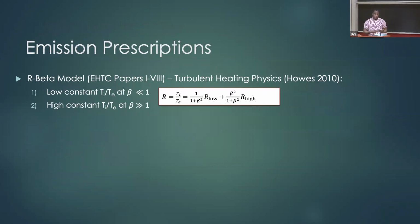And to model what's going on to set emitting particle energies, why don't we consider a turbulent heating model? So the first parametric model we consider is actually going to express the ratio of the ion to electron temperature in terms of the plasma beta. The plasma beta is the gas pressure over the magnetic pressure. And this model has the behavior that at low beta, you converge to a low constant of Ti over Te, and that ratio goes to a high value at high plasma beta.